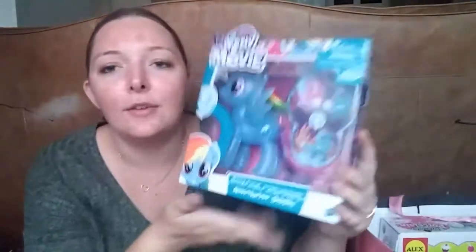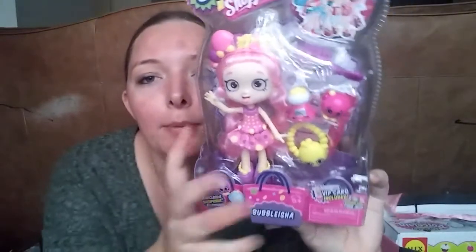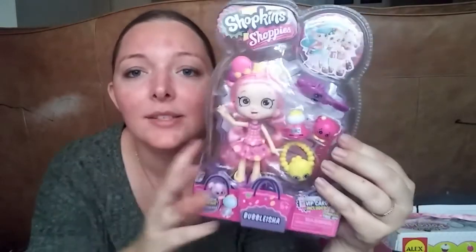This is another one of those light-up ponies, and this one's Rainbow Dash, her favorite. It's so funny how she got different ponies for each thing. She got no double gifts, which was awesome. This is a Shopkins little girl. Shopkins are another thing that's really popular. They're these little creatures with the eyes, and they come in little boxes, and it's a surprise box, just like the little pony bags. And Scarlett is obsessed with those also. She has a huge collection.